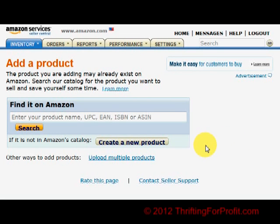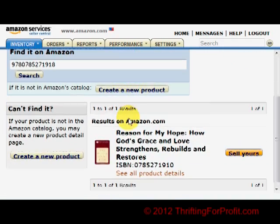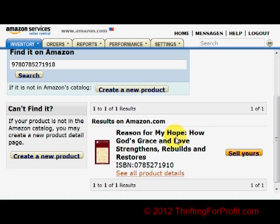Okay, so what you want to do to add your product is click in this white field here, and you want to enter the barcode, UPC, ISBN, title, or model number of the item that you want to search for. I happen to have a barcode scanner, so I scan in my barcode, and it brings up this item here.